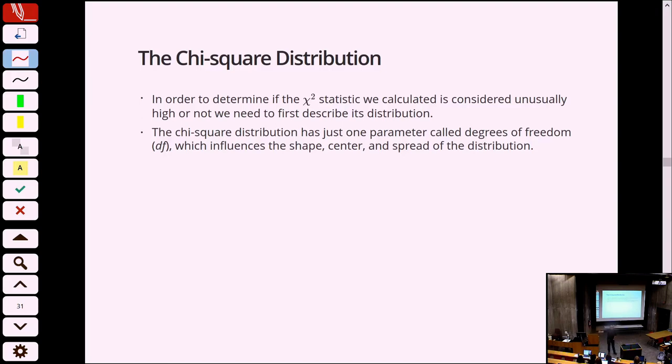So what would a 24 be? R wouldn't even be able to compute it. It'd just say, this is 0. What are you doing? That's silly. But what about a chi-square? We don't know how they behave. So we don't know if that's big or small. That could be small for a chi-squared as far as we know. So let's try and figure out how this works.